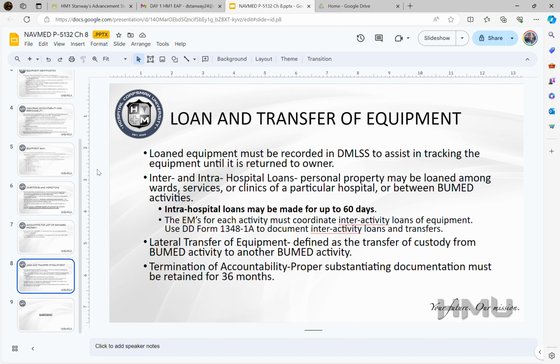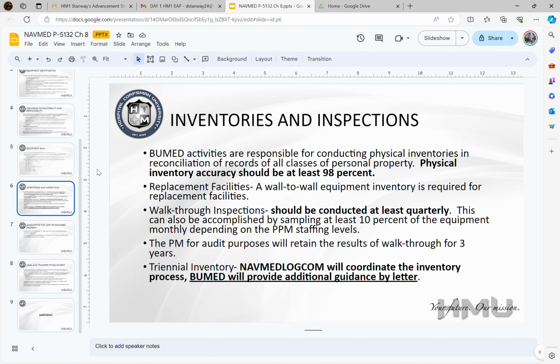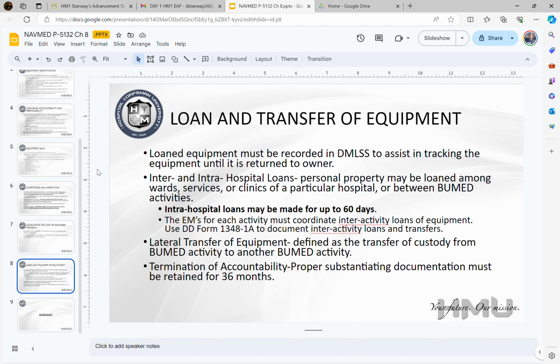Accounting for lost or damaged property, we've beat this horse to death, I think. It's the DD Form 200. It must be filed within 30 days of discovery of loss. And to make it even more fun, it's not just lost, it's also damaged or destroyed. So if it's damaged beyond usability or destroyed, for whatever reason, DD Form 200, because it kind of equals a loss, right? It's a loss of capability.